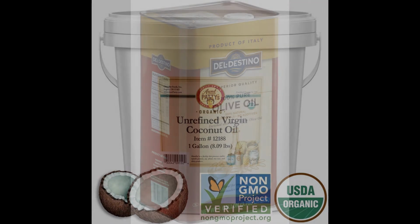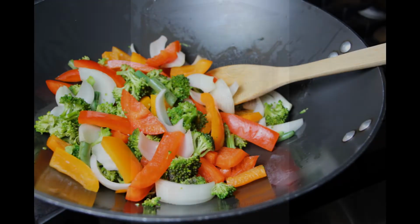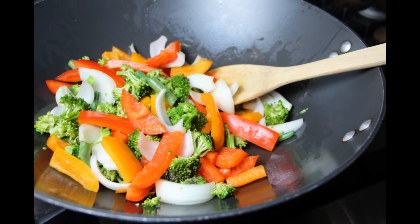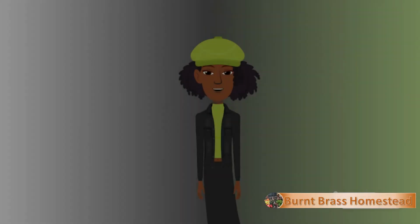Next is oil. Get about a gallon. We like olive oil as it is extremely versatile. It can be used to saute vegetables, in dips, to make various breads. It can also be used to moisturize your skin, including the scalp, but choose the oil of your choice that your family enjoys.